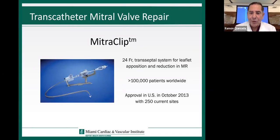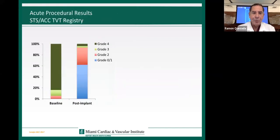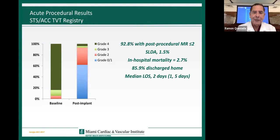More than 100,000 procedures have been done worldwide since the approval. So the experience with mitral valve repair with MitraClip has been incredible since the approval. Number one, if you look at the procedure in the STS/ACC registry, the success rate of this procedure is excellent, with a 93% success rate. The incidence of complications like single leaflet device attachment is only 1.5% with a very low mortality, and 90% of the patients are able to go home, with a success rate of the procedure of 92%.